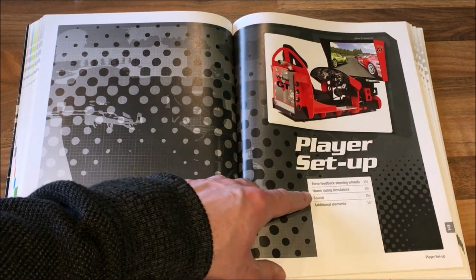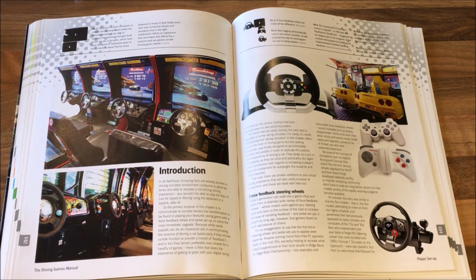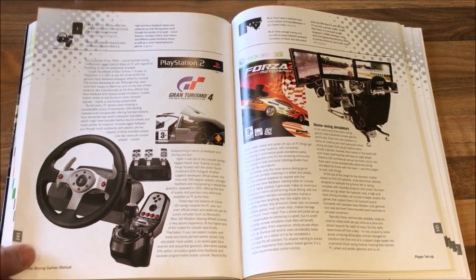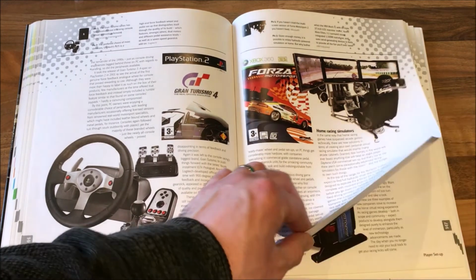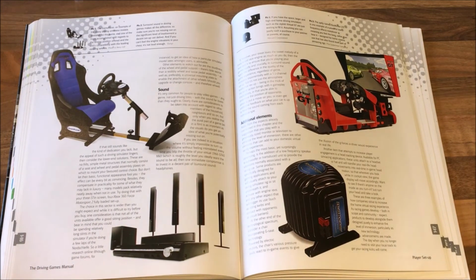That's it. The book then goes on to player setup, so it's going to look into force feedback steering wheels and different sort of setups where home racing simulators. So we've got Logitech G27 there, sorry G25, that's how old this book is. We've got the play seats, bucket seats, surround sound systems.